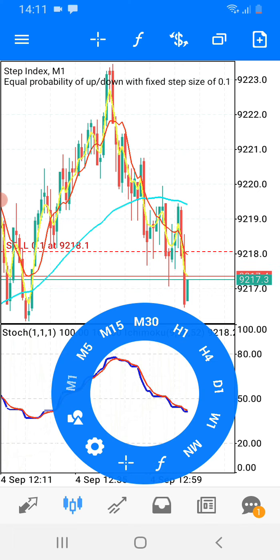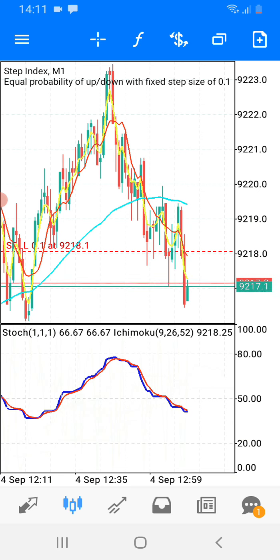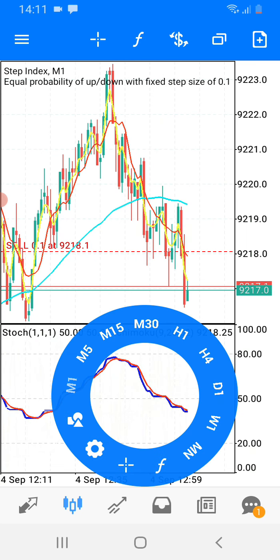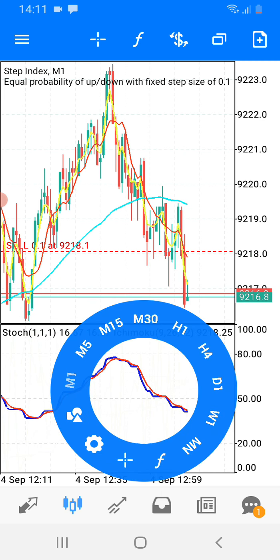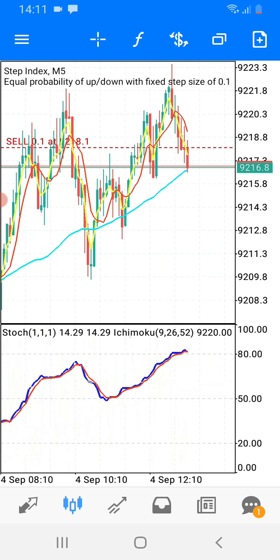Guys, this is Step Index currently, and you can see me using the Step Index master strategy to make profit. Exactly how this strategy works. It's a very profitable strategy.